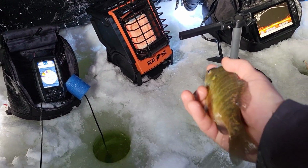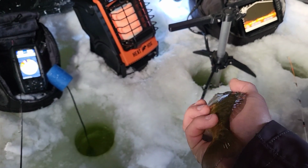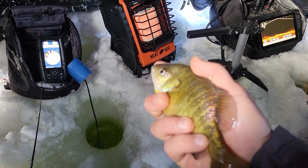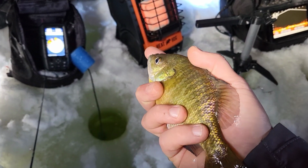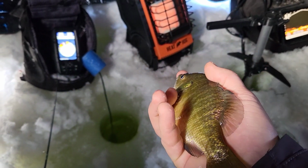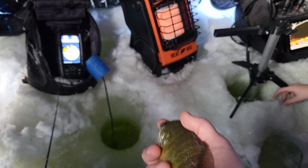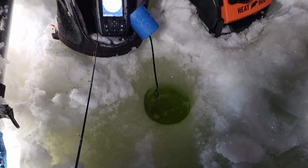Hi guys, just caught a decent gill. I'm going to put him back because, like we're saying, with all these yellows around here, there's no reason to keep these gills or any of the crappie, because we want to keep them in these lakes, and that's one thing the yellows are really doing, is they're kind of depleting the population. So the best practice is catch and release. There he goes. Bye, bud.